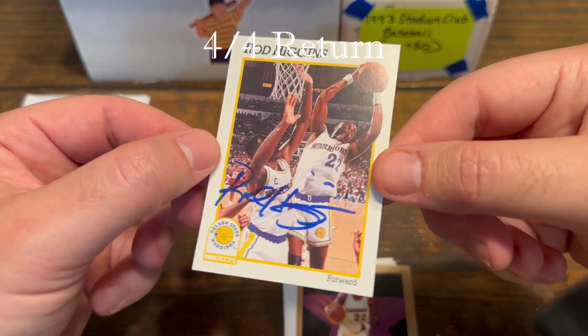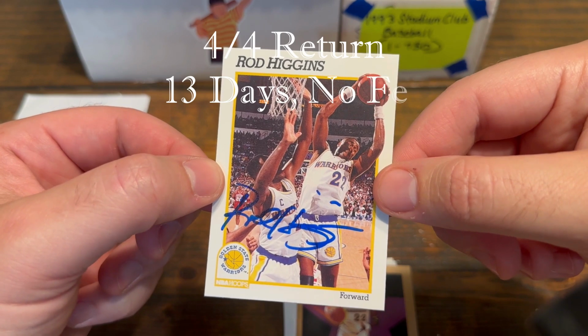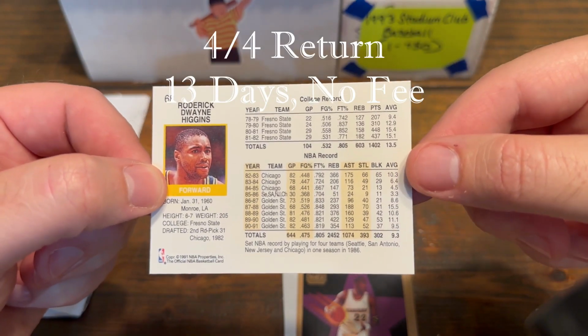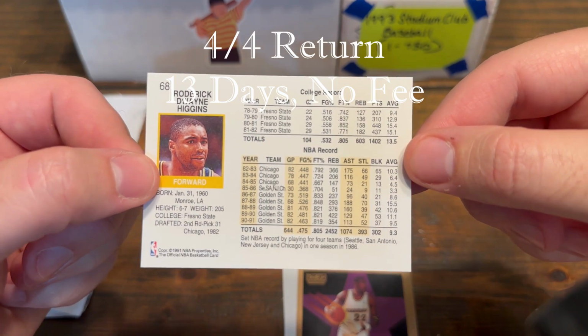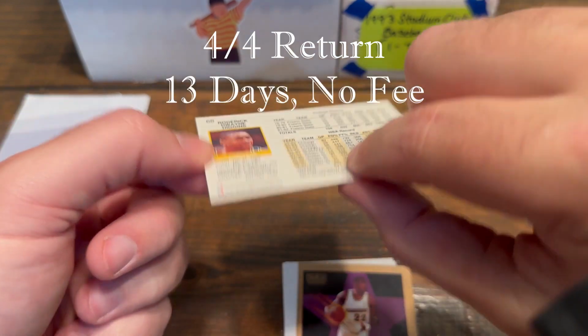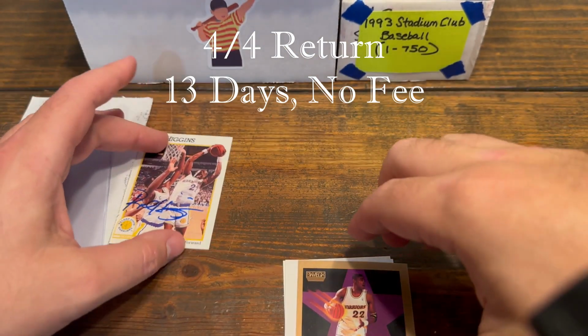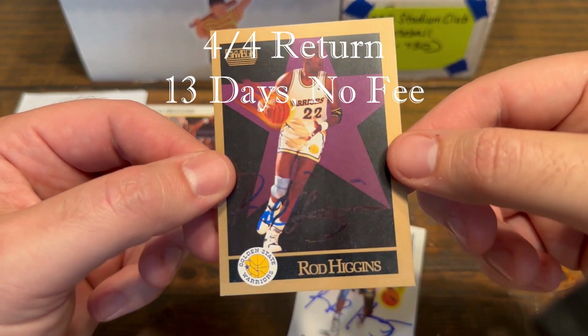This is the 91-92 NBA Hoops set. You got him grabbing a rebound there. You can see some of his college numbers there with Fresno State. Played some years with the Chicago Bulls, Seattle, New Jersey, and then several years with the Golden State Warriors. That is number 1. Here is the second card back in the return.